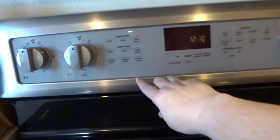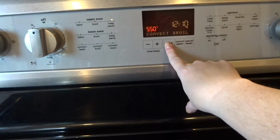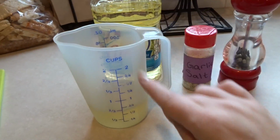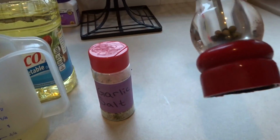I forgot to check on my oven. I didn't do anything to my oven, so I'm going to broil these. My bottom rack will be on for broiling. Booyah! So here we go. This is what I've got. I'm going to be putting in some vegetable oil. Normally I would use olive oil, but I'm all out. I've got some garlic salt here, and I've got some pepper.